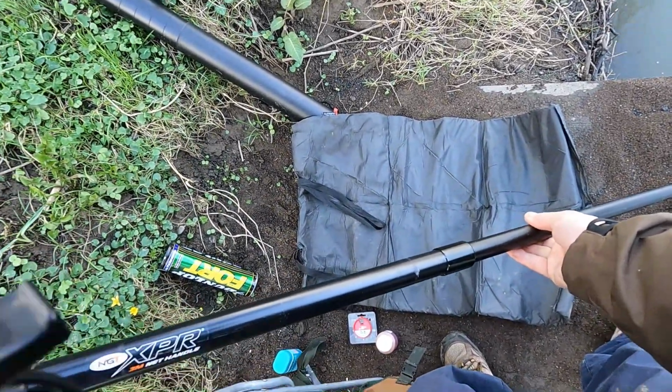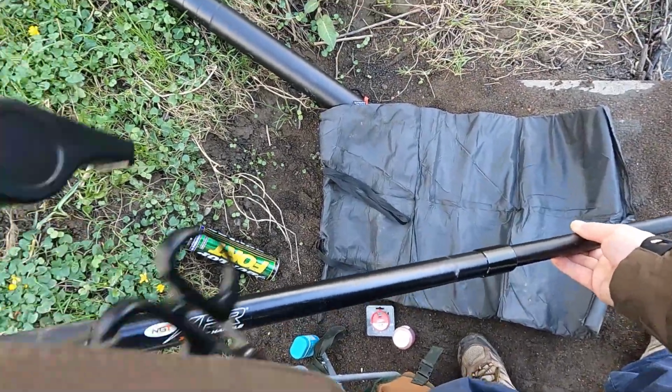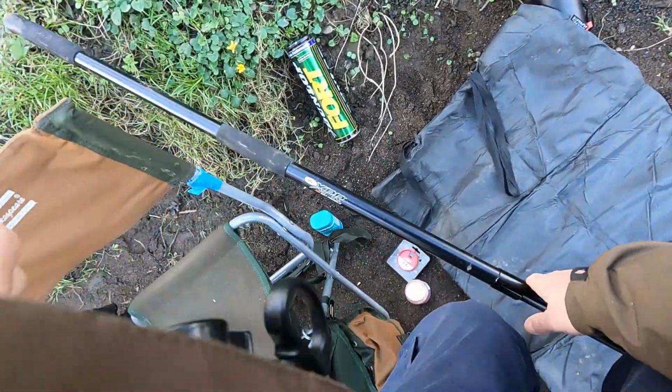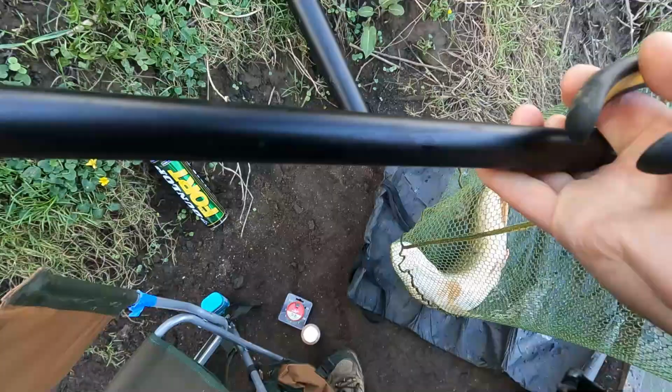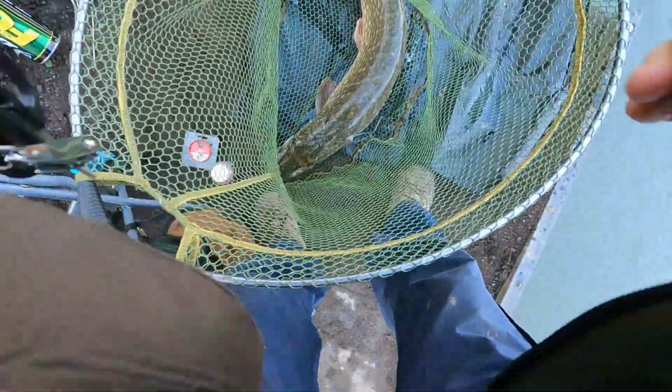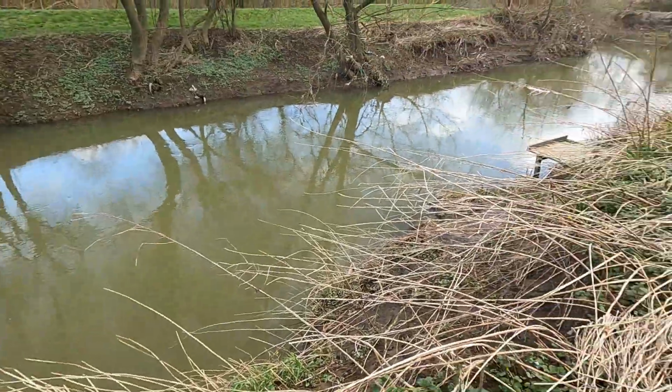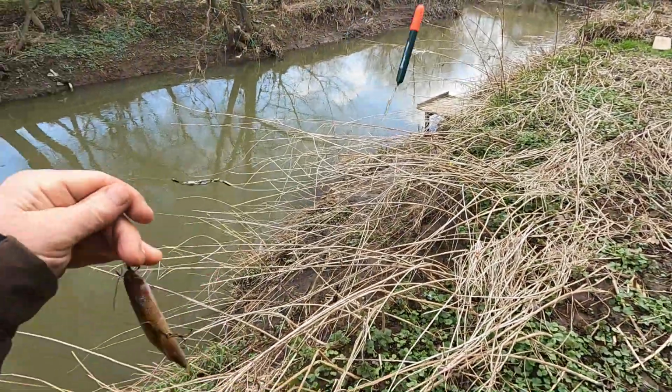Let's find the old pliers. Yes, it's a nice fish. Let me weigh this one. Go here. Have a look at you. Oh, I lost the hook. We lost the hook.